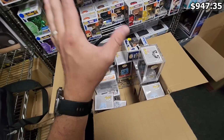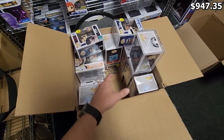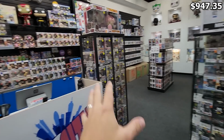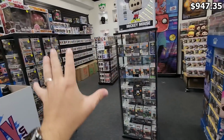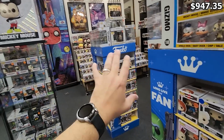But guys, we're here to look for those $100 Funko Pops we need, but I wanted to show those off to you, give you a little bit of a sneak preview of what they're going to have at FanX, I guess. But now we're back to the main floor of the store, guys. I'm going to look around, like I said, see if there's anything that we need. I'm also going to look through some of the more common stuff, see if there's anything that I want to buy from there as well.